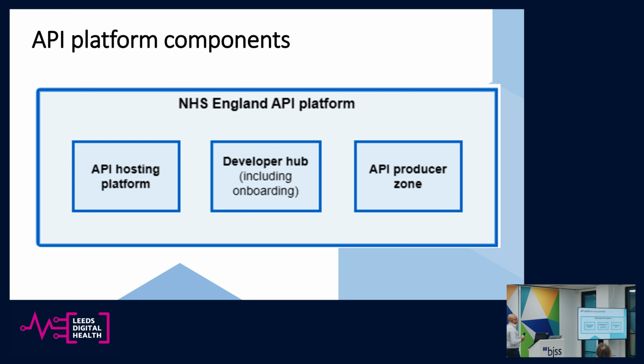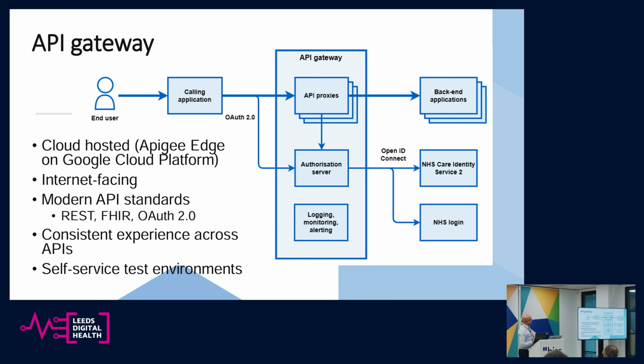The three main components on our platform are the hosting platform, obviously, which is the core of it; the developer hub, including the onboarding service, which Manuel will touch on later; and the API producer zone, which is the wealth of knowledge and resources, both technical and non-technical, for API producer teams and consumers to learn from and use to onboard onto our platform. What is the API gateway? From an application perspective, an end user calling application creates a proxy and connects through to our gateway, and then we make sure it's the right person connecting for the right use cases, and that it connects to the back end and retrieves the information they need for direct patient care.